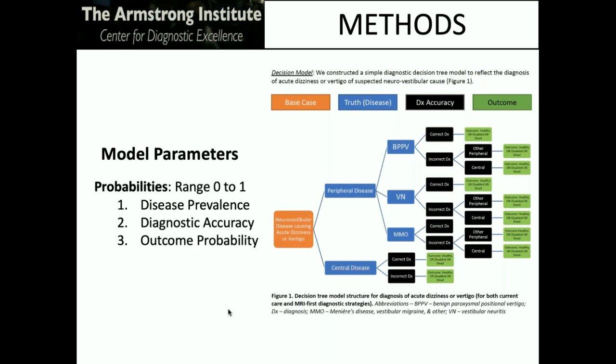For the current care estimates of probabilities, we used studies of disease prevalence and diagnostic accuracy in dizziness and vertigo presentations. For the MRI estimates, we used studies of MRI diagnostic accuracy in suspected stroke patients. Where probability data were incomplete or missing, we used expert opinion to estimate parameters. Expert opinion was principally used to assign realistic lower and upper bounds for our parameters to create conservative model results.